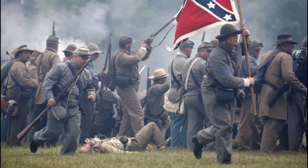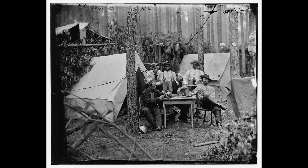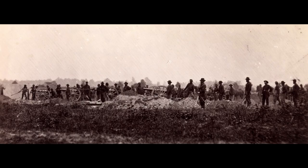Coffee, highly valued. Union soldiers were usually issued coffee beans, which they roasted and ground themselves. Beans or peas, dried legumes added some protein and variety to meals. Sugar, rice, and vinegar, occasionally issued to improve meals and reduce scurvy.